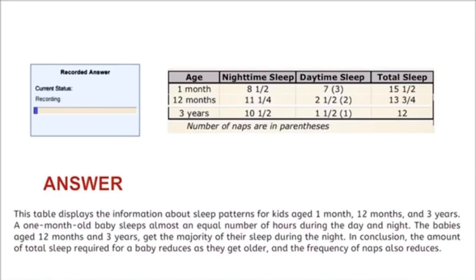This table displays the information about sleep patterns for kids aged 1 month, 12 months, and 3 years. A 1-month-old baby sleeps almost an equal number of hours during the day and night. The babies aged 12 months and 3 years get the majority of their sleep during the night. In conclusion, the amount of total sleep required for a baby reduces as they get older, and the frequency of naps also reduces.